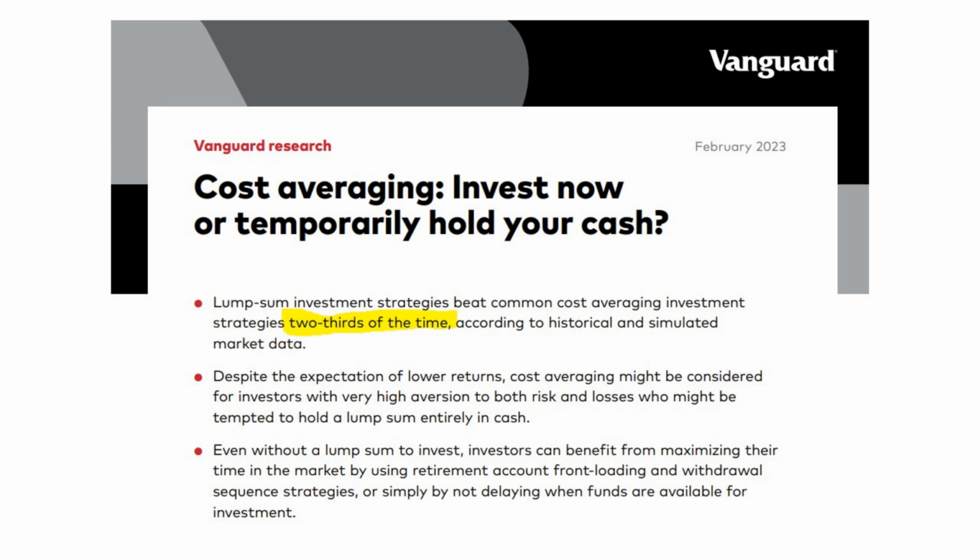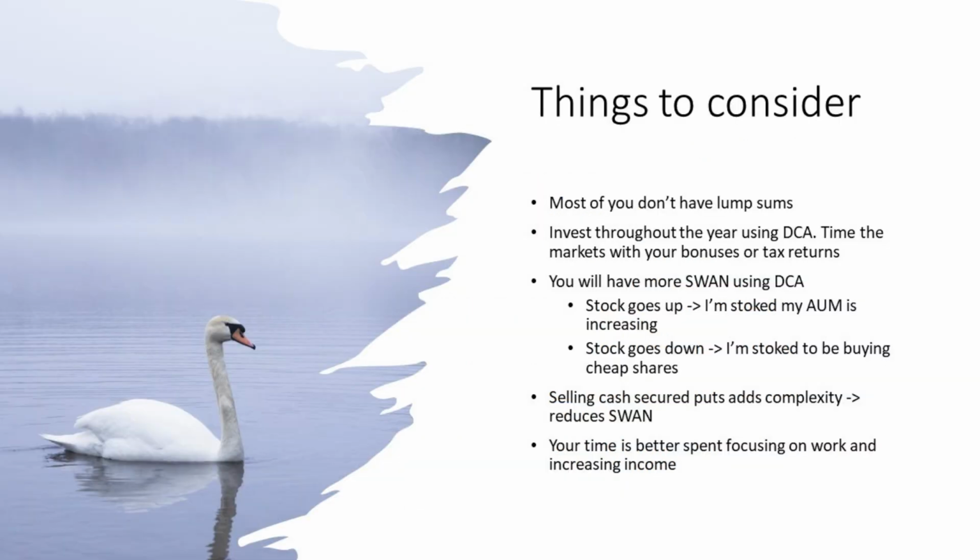So you may be tempted to invest with the lump sum, but guess what? Most of you don't have lump sums. And I'll give you my own personal experience. When I was investing in the market for around a decade, I would invest throughout the year using dollar cost averaging. I would recall buying like 30 assets a month. I would time the markets then with bonuses or tax returns. Because I was working abroad, the tax returns weren't really relevant, but bonuses were. So I would dollar cost average throughout the year, and when I got my bonus, I would do some market timing with it because I had that lump sum.